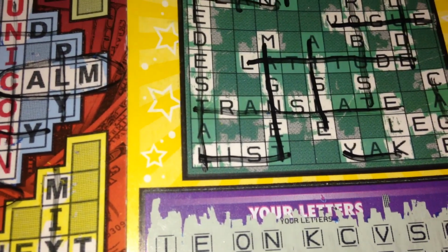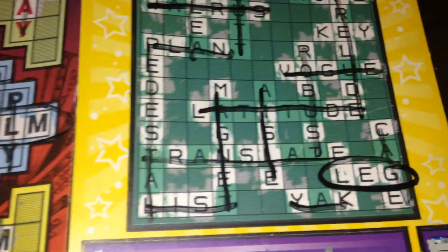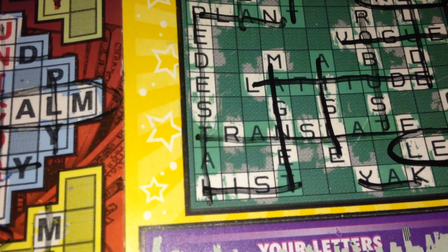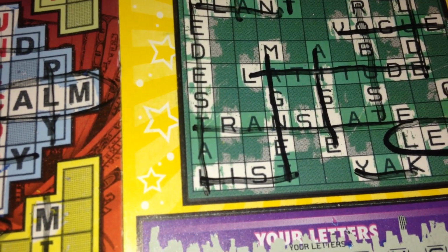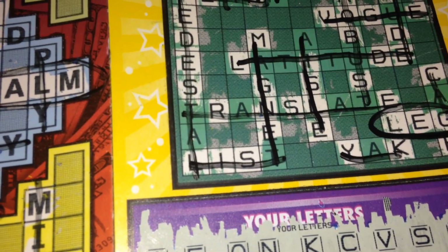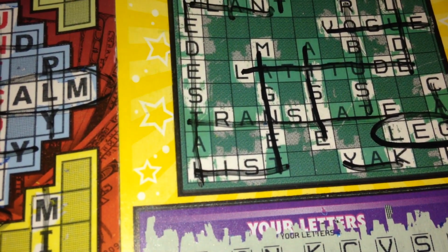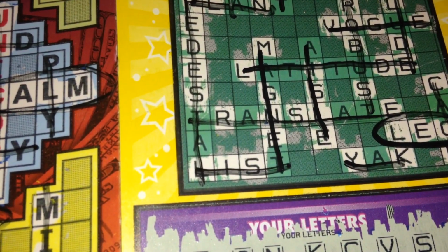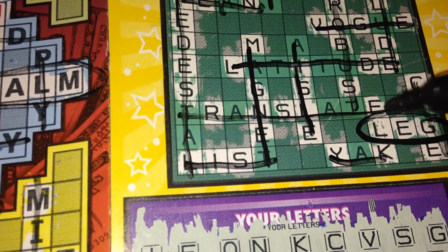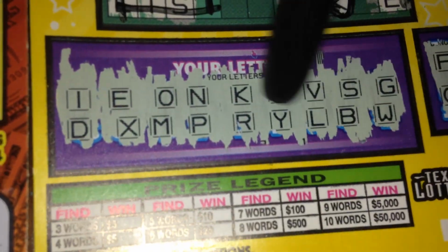Okay, so far what I see is that I have leg here and key here, and I could have sworn that I had a third word that I'm not seeing anymore. But that could be because I wrote all over it somehow. Oh, and right here, elk. E-L-K. So I got E-L-K.